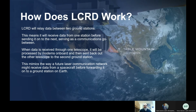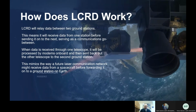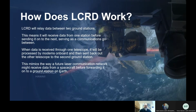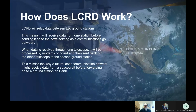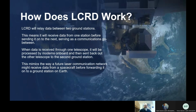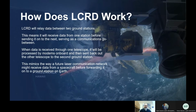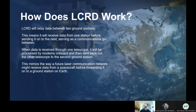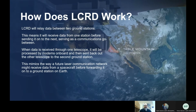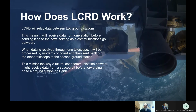So LCRD is a payload that's on board the STP-SAT-6 spacecraft located in geosynchronous orbit. And it's in a location where it can see our two ground stations. One is in Haleakala, Hawaii, and the other is in Table Mountain, California. And so as you see in the video playing in the background, the link is established between the two ground stations, and then we can demonstrate the ability to relay data from one link to the other.